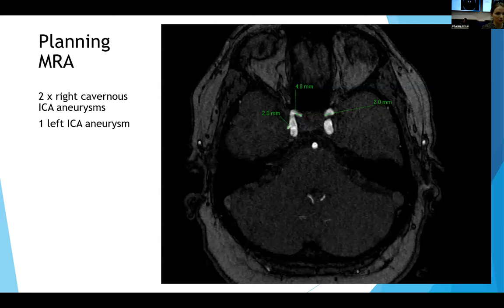So she was admitted to Charing Cross Hospital for her transsphenoidal surgery. And the day before her surgery, as is routine protocol, she underwent a planning magnetic resonance angiography, which rather surprisingly identified 3 internal carotid artery aneurysms. You can see here on the right, we've got one at 2 millimeters and another 4 millimeter ICA aneurysm, and then one on the left as well. So that was a bit of a surprise. And as a result, the surgery had to be canceled. It couldn't proceed, it was too dangerous.